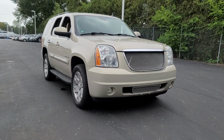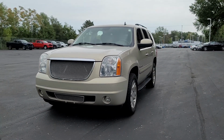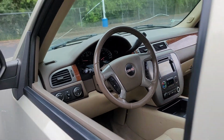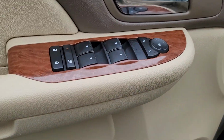Go home happy with the 2008 GMC Yukon. With less than 200,000 miles on the odometer, this vehicle provides excellent value. Enjoy a view of this sleekly styled GMC Yukon, the large SUV that prioritizes passenger comfort and security while providing the brawn for heavy towing.